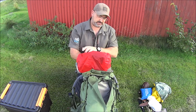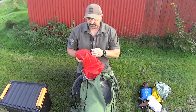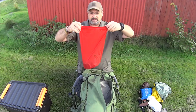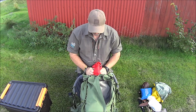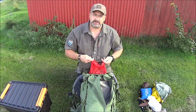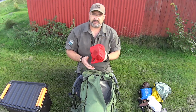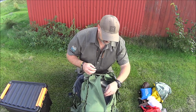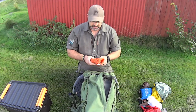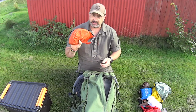Everything of importance that needs to be dry is in these dry bags. These are by Exped, and I like them because they're really thin, and they have this pretty cool closure that, when you squash it, it seals, so you can really get a lot of air out, which is great for me. And obviously I chose red because of first aid and all that, and it's good for signalling. This is just a towel, one of those microfiber towels, and once again in a waterproof bag.